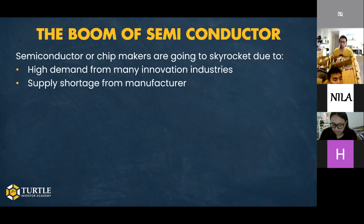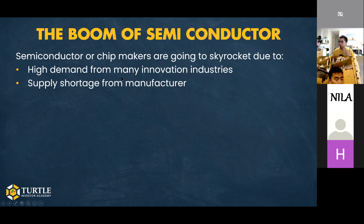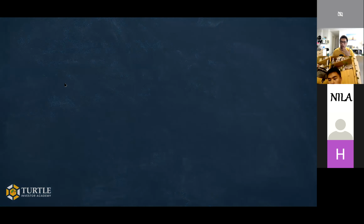This is due to two things. The first is high demand from many innovation industries. I'll share a little about which innovation industries are helping the semiconductor industry. The second reason is a supply shortage from the manufacturers. If you mix them, high demand and low supply, there's a tendency for the price of the semiconductor chip to go up. When chips become more expensive, that means higher revenue for these companies. So I'm going to share the first area, which is high demand, and break it down a little bit.